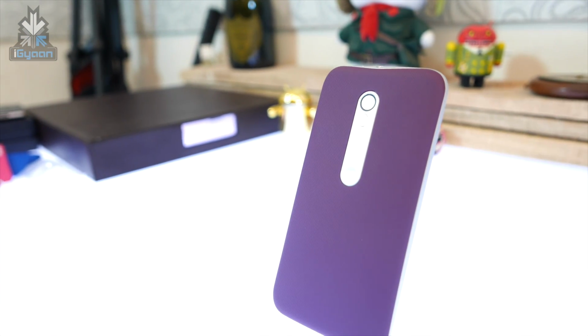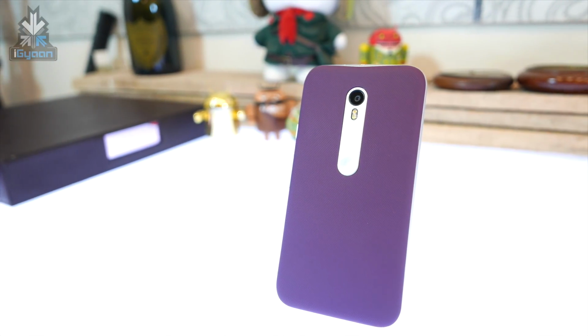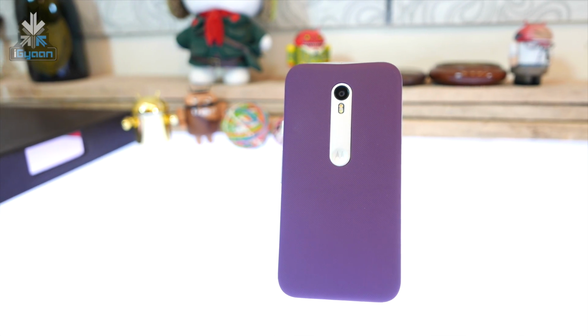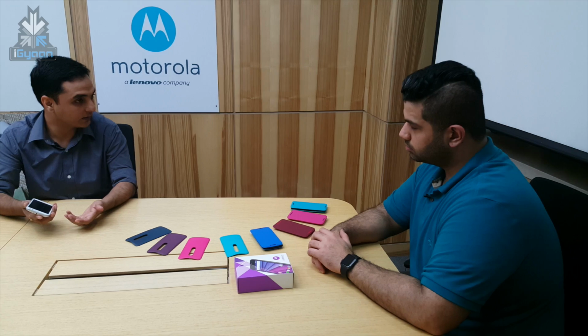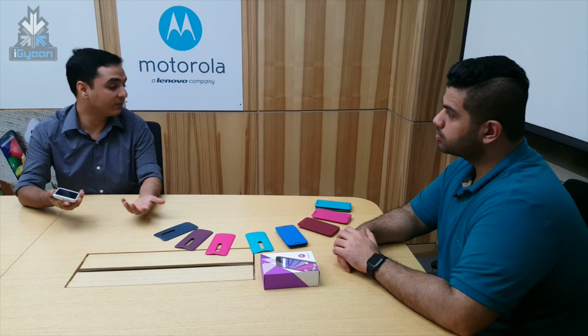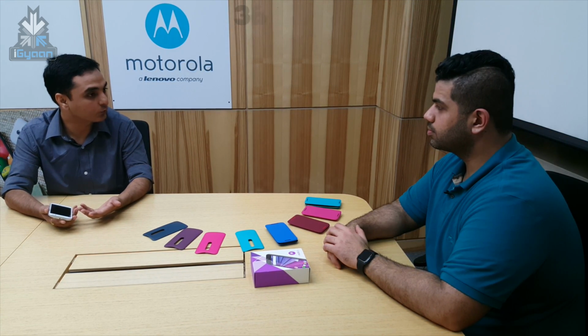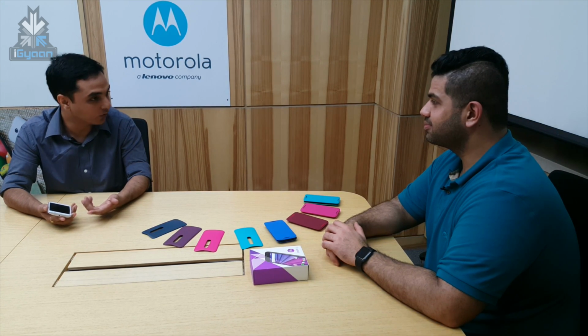Okay. And I hear that there are some offers going on with this. Yes. Can you elaborate on this? So for our launch period, we want to extend to a lot of our customer base, Motorola's previous buyers as well as some new customers, about 4 or 5 different offers. So 100 people get 100% cash back. 100 people can buy a Moto 360 for about 1 rupee.